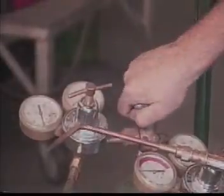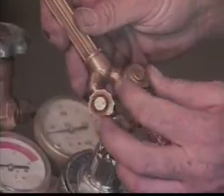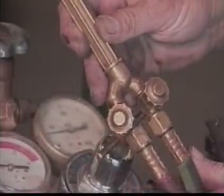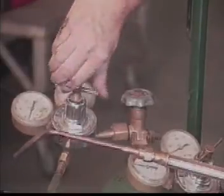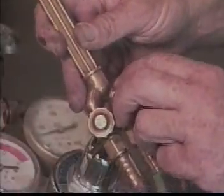Next, slowly open the oxygen cylinder valve all the way. Open the oxygen torch valve 1/2 turn. Adjust the oxygen working pressure with the gas regulator screw. Turn off the oxygen torch valve.